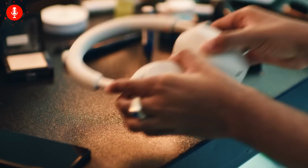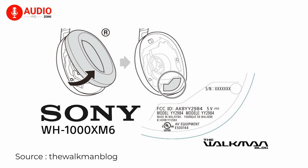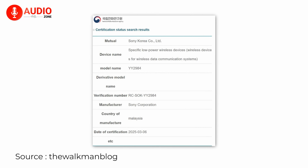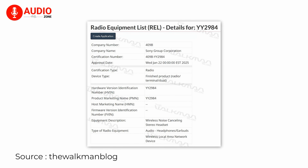It's happening. Sony's next flagship noise-canceling headphones, the WH-1000XM6, are getting closer to launch. And thanks to multiple leaks, we now have a solid idea of what to expect. A new FCC filing, importer listings, and certification documents suggest that these long-awaited headphones are on the way.